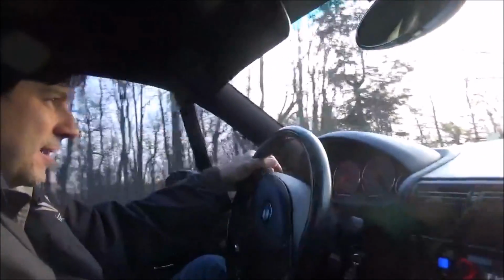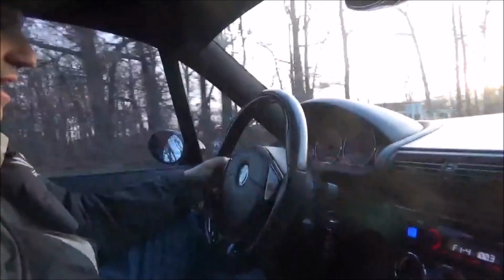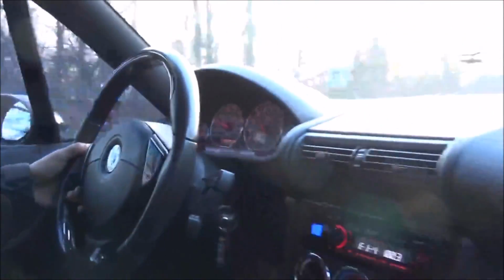This car is more focused than the GLA 45, which is really meant to be a daily driver, where this is kind of like a weekend sports car all the way. This wasn't designed to fit more than one person. It wasn't designed to go to the supermarket. It's really a focused weekend car.